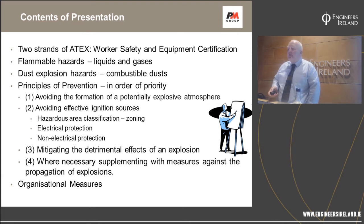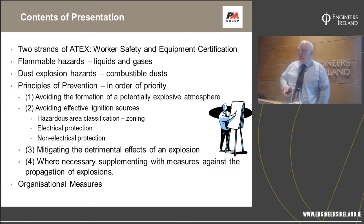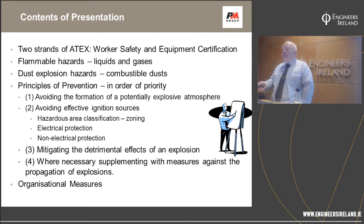And then if we can't eliminate all the ignition sources, and sometimes we can't, we put in measures to vent explosions or suppress explosions to mitigate their detrimental effects. And then sometimes to stop explosions spreading from one piece of equipment to another, or ripping through a sugar plant like in Atlanta, where they had the biggest loss of life in an industrial accident in the United States in the last 20 years when a sugar plant blew up there. We put in measures to stop the propagation of explosions. And no matter how good an engineer designs it and puts in all the gizmos, unless people have the organizational measures and the management to go with it, they're not going to work.